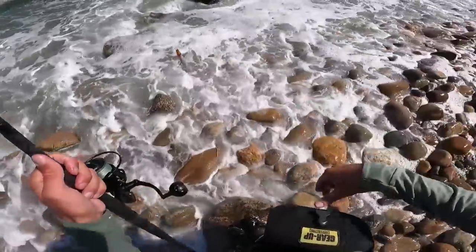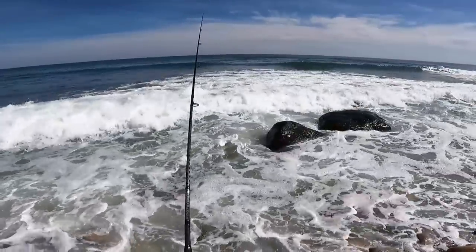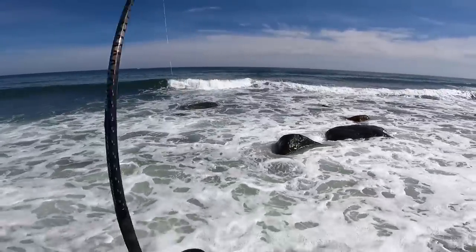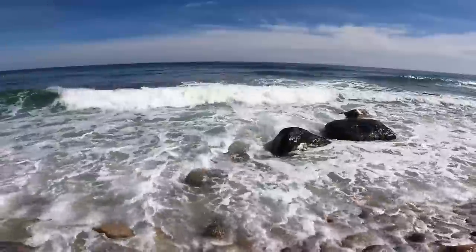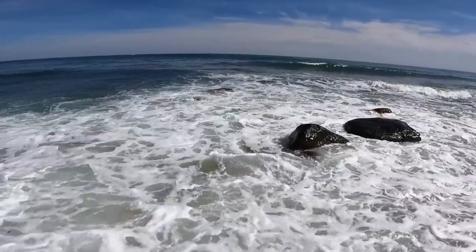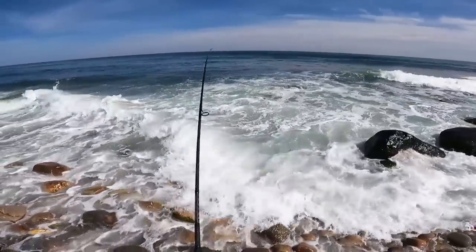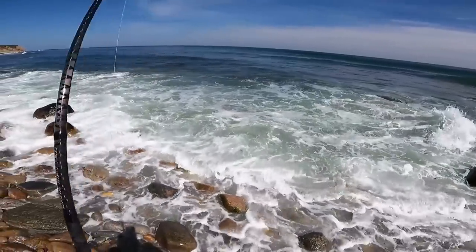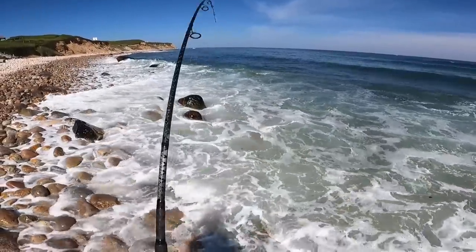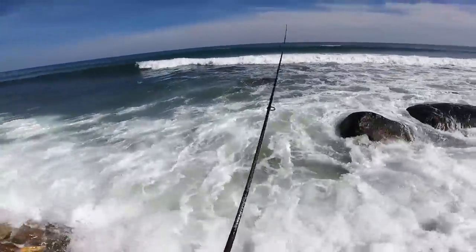It might be easier for them to eat that little bait. Oh, there he is. That one crushed it at the top of the wave, right before it broke. That was cool. I paused it on purpose so it would kind of float over, and that's when he hit it. Oh, he fell off right there.